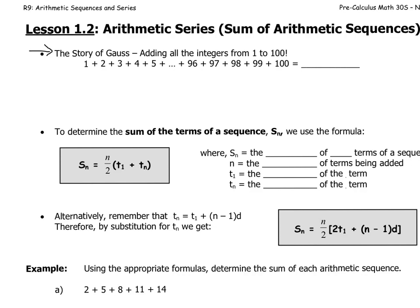The story of Gauss. Gauss, a little child, was asked to add up the numbers from 1 to 100. In fact, his teacher was asked to add this up. Some say that this was a punishment because it was such a difficult thing to ask a kid to do, to sit there and add all the numbers from 1 to 100. It was error prone. They were bound to make some errors. And in fact, all his classmates made errors. But Gauss was able to add it up.